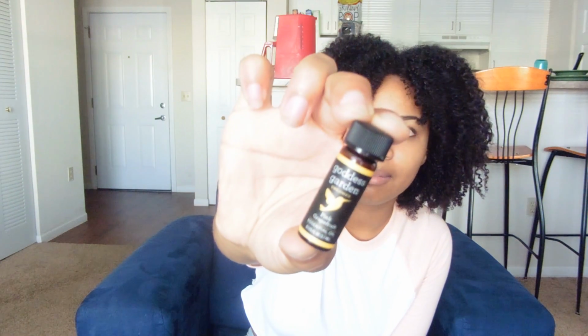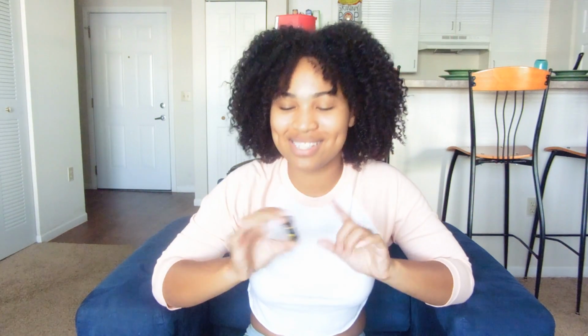So without further ado, let's get into the review. The company I'm reviewing for you guys today is called Goddess Garden, and the first item that I'm going to show you is this essential oil that they sent me, and it is in the scent Pink Grapefruit. This is the one that I actually kept because I was the only one who reviewed this one. I didn't let my parents try this one, but I love essential oils.